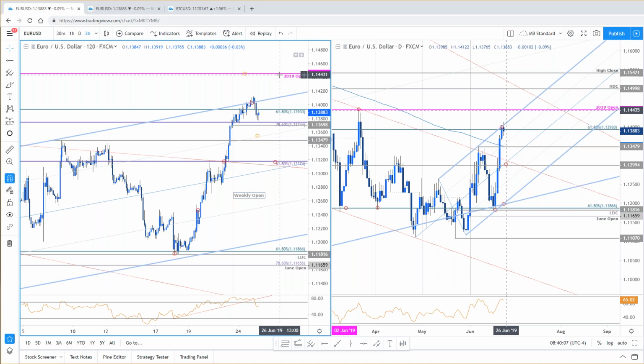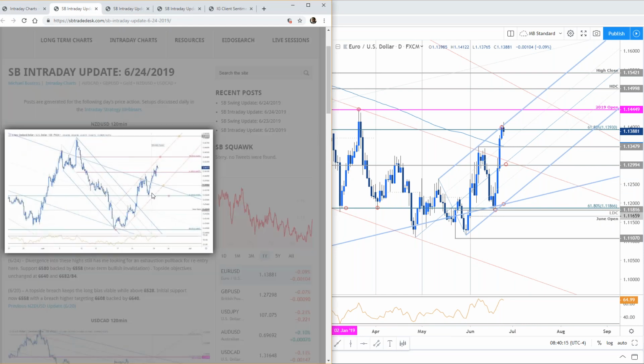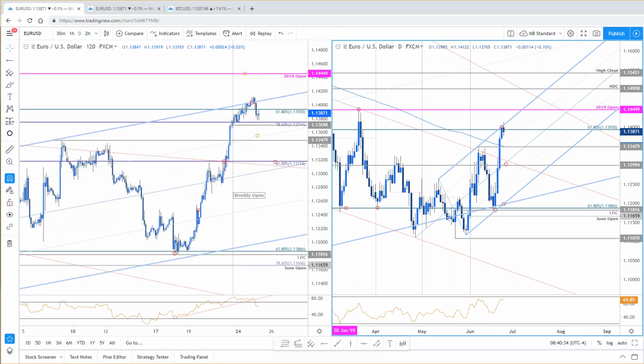Okay, so these things are getting a little bit quiet after last week's move. No surprise there. Here's Kiwi, from last night's update. The big area is 6640, the 786 retracement. You have just a parallel resistance there. Again, divergence into the high last night had me thinking, look for the pullback and let's try to buy that. The pullback in Kiwi was really short-lived.